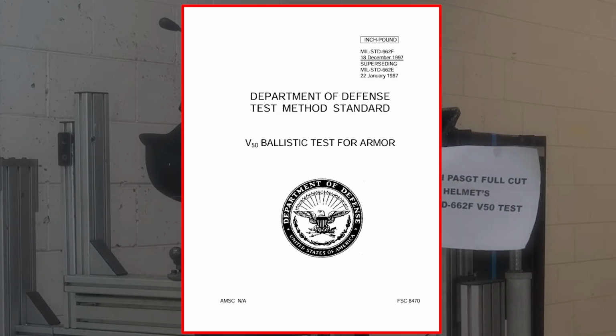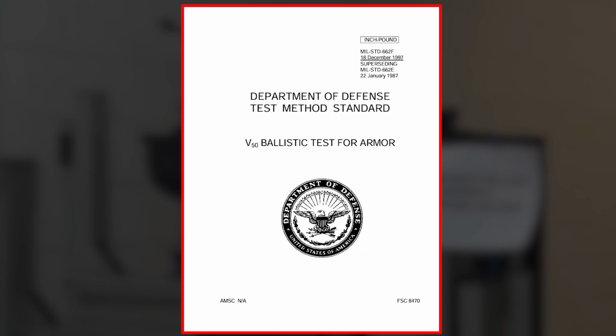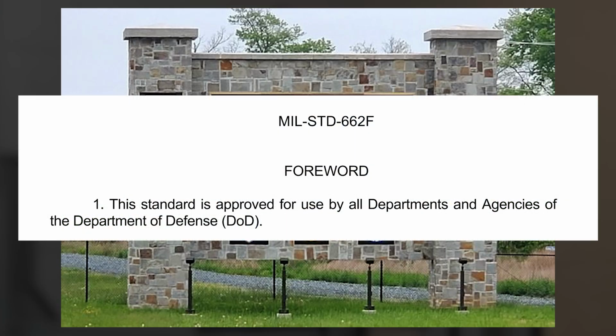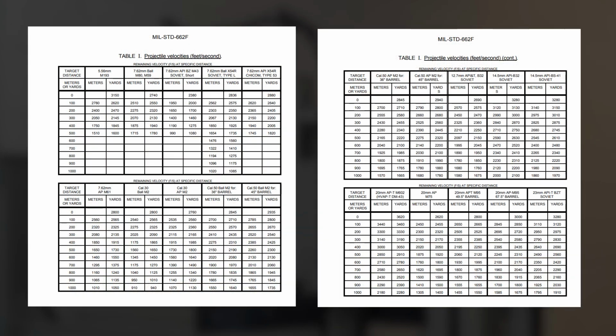Instead, the DoD uses the V50 Ballistic Test for Armor standard, which is published by Aberdeen Proving Ground and the MIL-STD-662F. This is an exhaustive list of penetrating powers of basically any round that you could expect to be coming at you from enemy small arms.